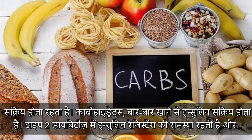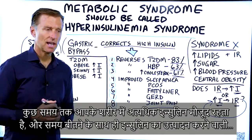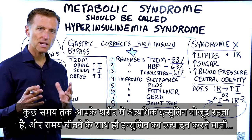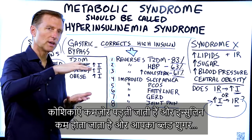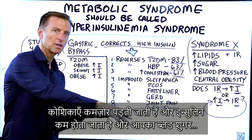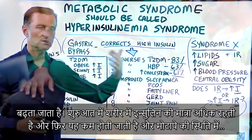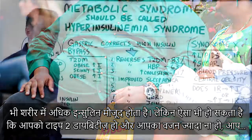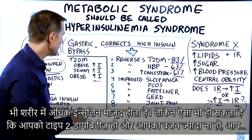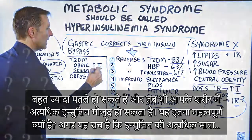Carbohydrates, frequent eating. Now, in type 2 diabetes, you have insulin resistance, and you also have high insulin for a period of time until the cells that make insulin get weaker and weaker and weaker, and that goes lower and lower and lower, and your blood sugars go higher and higher and higher. So you initially have high insulin, and then it kind of goes lower. And in obesity, you have high insulin as well. But you can also have diabetes type 2 and not be overweight. You can be skinny and still have high insulin.